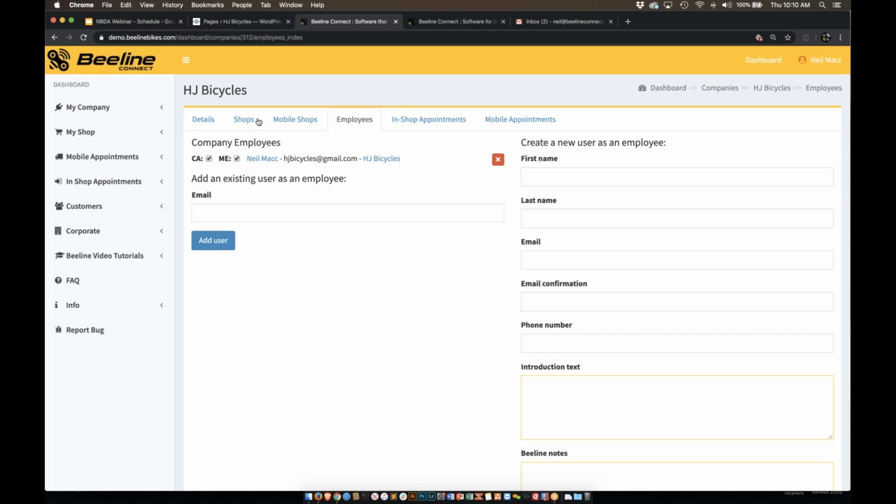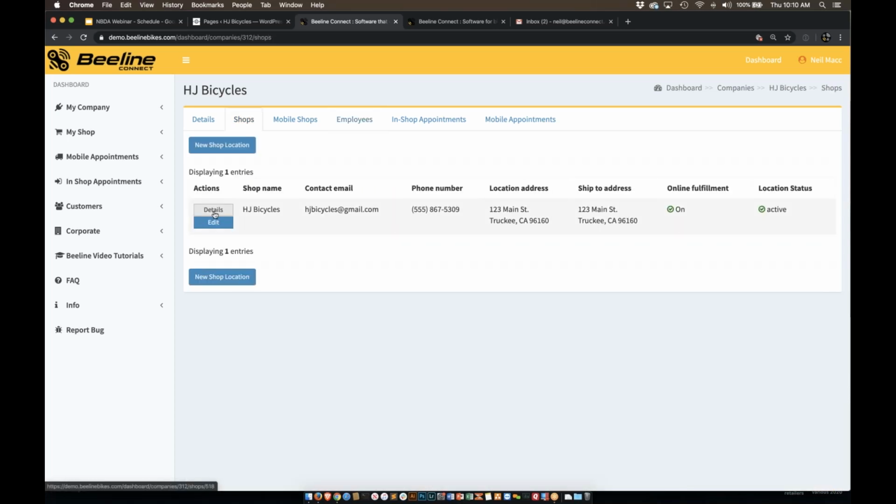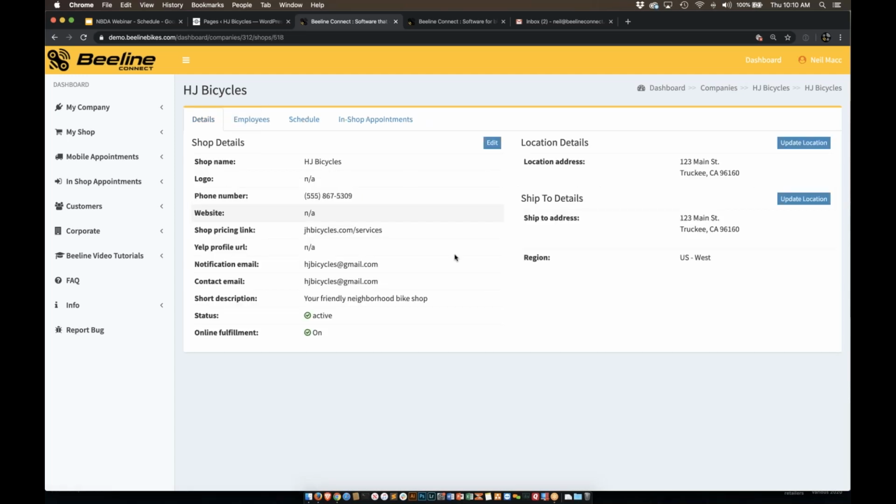The other piece is, as we get into the shops, there will be specific criteria that you actually control. And so things like the notification emails, the contact, what's the phone number for each location. So to the extent that you have multiple locations, you'll really parse out which way everything is presented to your customer.